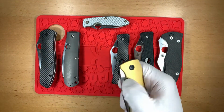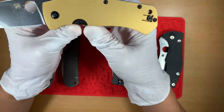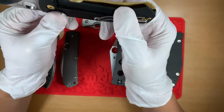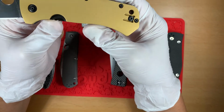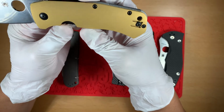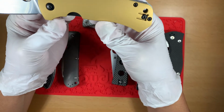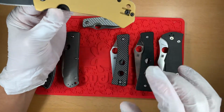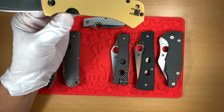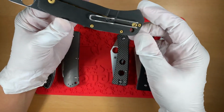The Spyderco Swish Bowie, obviously, is one of those real sought-after Spydercos, right? Everybody's got to have this knife. It got to the point where this knife was so cool and so important to me that I wanted to get it Cerakoted. So I did. I got it Cerakoted in black and gold. I chose the color myself.